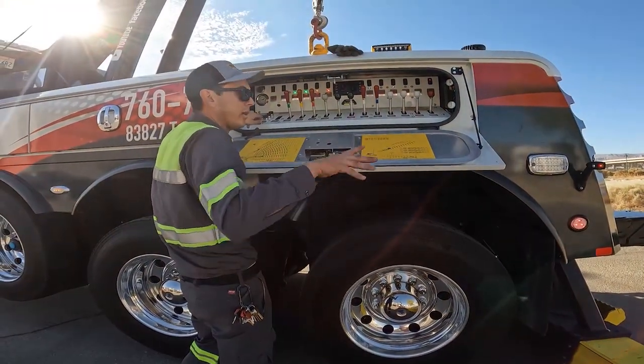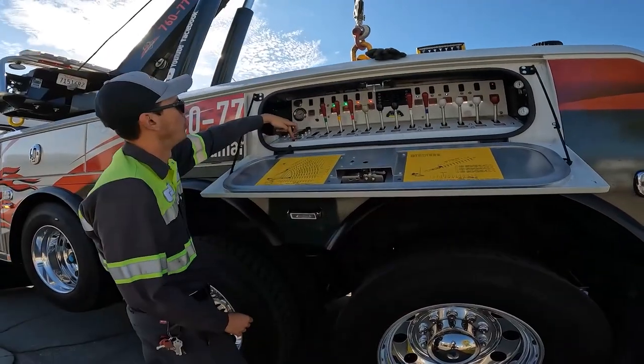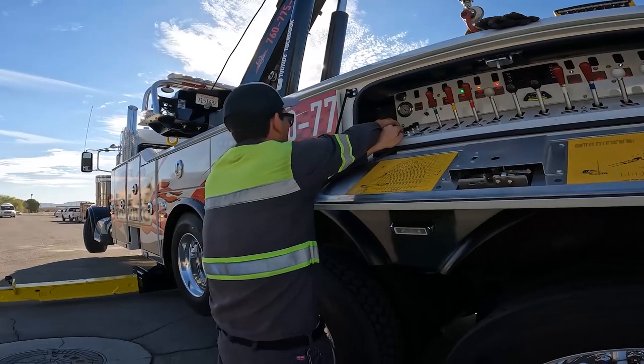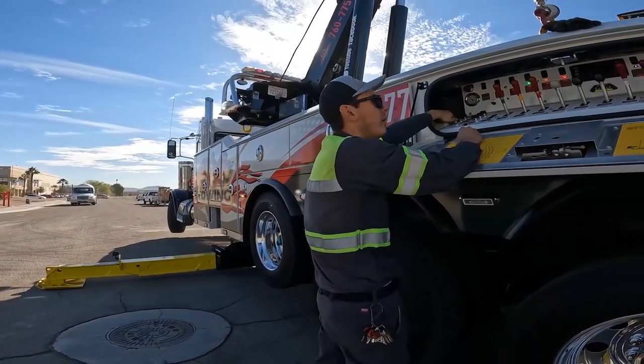So now I'm going to do a little bit of left to right leveling. So it's actually leaning to the driver's side. So what I can do is hold this red button and hold the driver's side down. That'll raise the driver's side. And then I can do the same with this rear outrigger. Just raise the driver up a little bit.